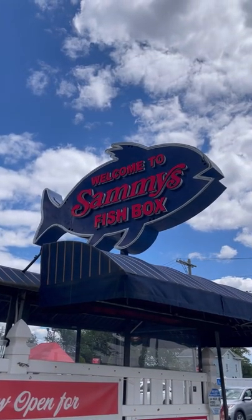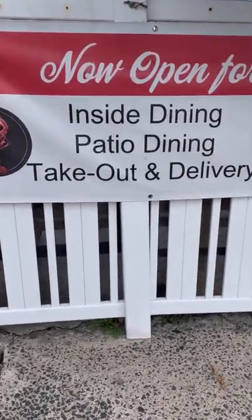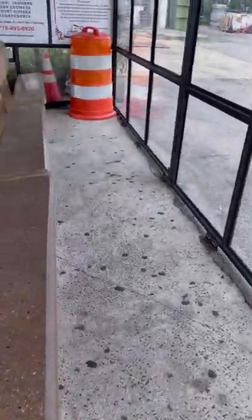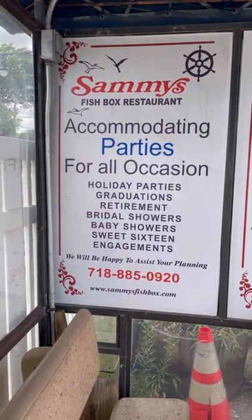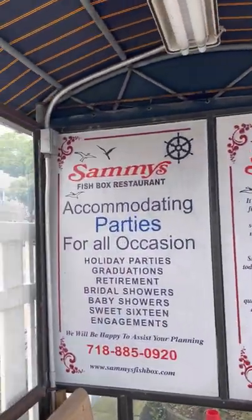So foodies, welcome to Sammy's Fish Box. And as you can see, Sammy's is now open for inside dining, patio dining, and also takeout. There's also free customer parking. You could have valet also. And you can take a look right here. As I mentioned to you, they're accommodating parties for all occasions, graduations, bridal showers, a whole bunch of stuff that you could get into here at Sammy's.